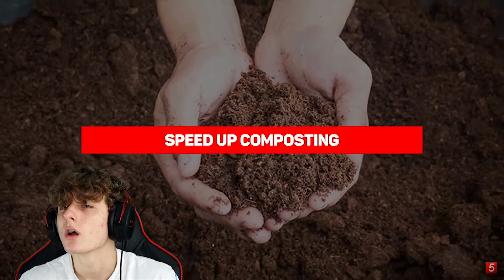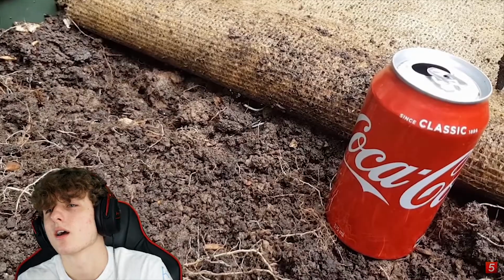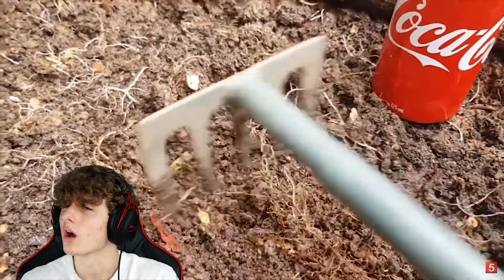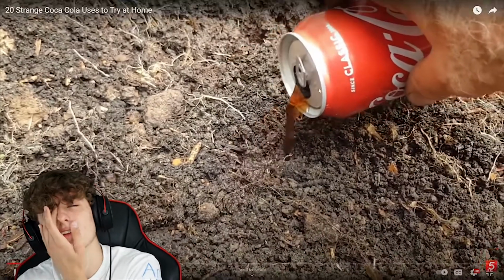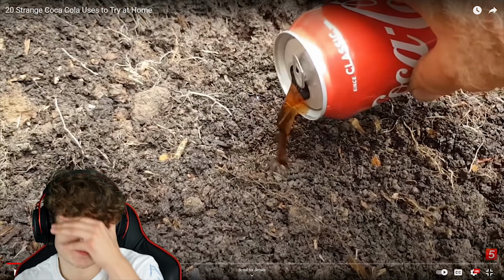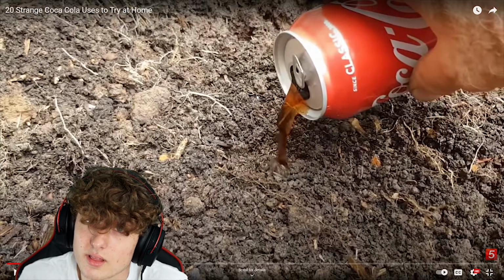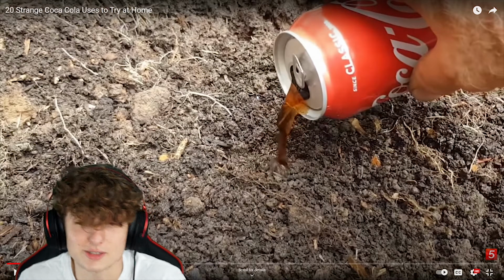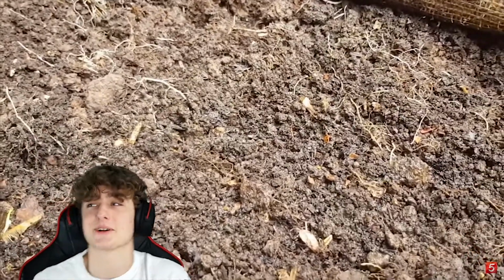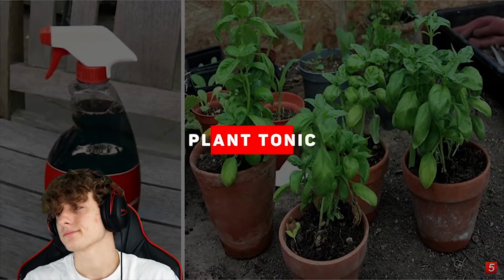Our next entry is speed up composting. Keeping it in the gardening theme, did you know that there's a faster way for you to make compost? Just add Coca-Cola. Coke is an impressive way to speed up the composting process, and the sugar in Coca-Cola feeds microorganisms. Hey, man, y'all heard it here first. If you growing stuff, you know what I'm saying? Use Coke. The acidity is going to help your compost break down faster. We'll see.